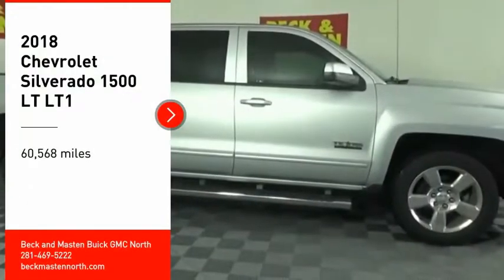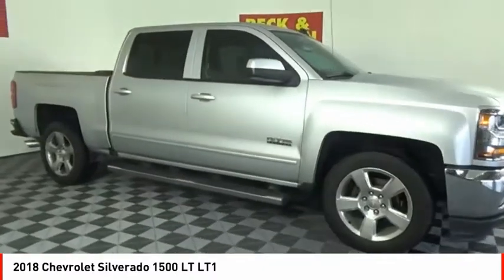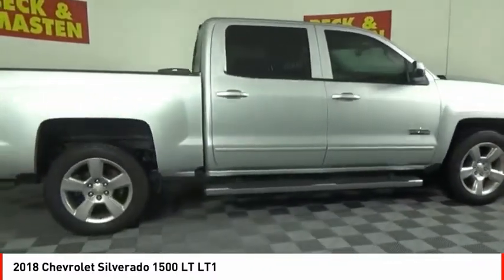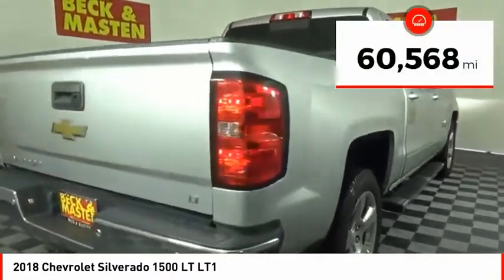Looking for the right vehicle? Check out the 2018 Silverado 1500. The Chevy Silverado 1500 has the lowest cost of ownership of any full-size pickup. This vehicle has less than 65,000 miles.